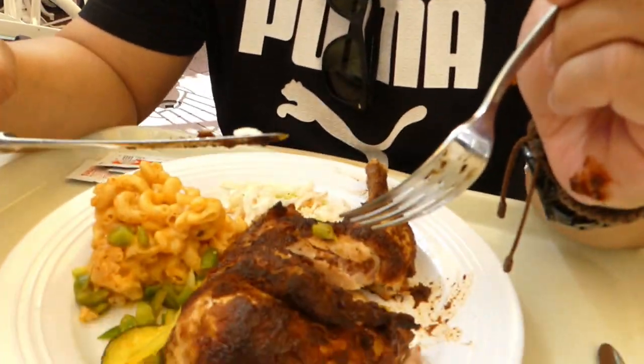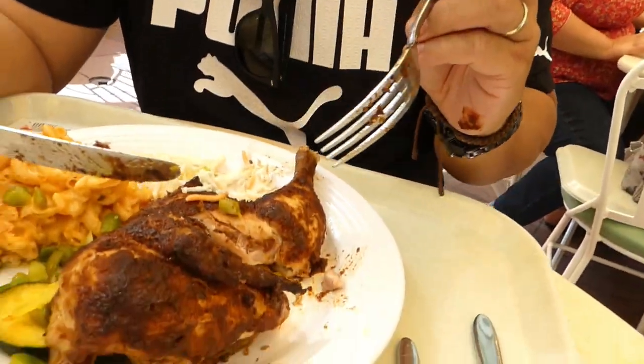Mmm. Cheesy, it's not too hard. Cooked perfectly. With the salad, I think it works perfectly. So if you guys don't know, we're actually here at Tiana Palace here in Disneyland, California, Anaheim. Mm. It's good. Mm.